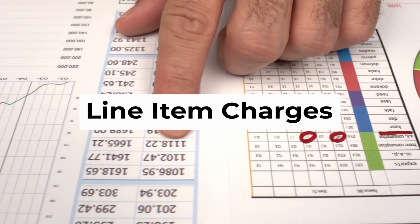Now, all this complexity gets narrowed down to a single line item on an invoice, and that's where the really hard part starts, which is explaining to the customer how you arrived at that line item charge so that they pay the invoice on time.